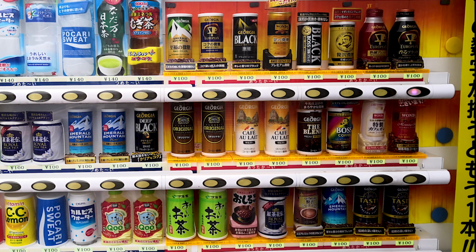Obviously this isn't the case of all vending machines in Japan, but a disproportionate number of vending machines nationwide serve only drinks, and I think this is a good example of what you could typically expect. Okay, as for costs, in a vending machine you can expect to pay anywhere between 100 to 200 yen depending on location and what you want. And you get a similar case in the convenience stores, so anywhere between 100 to 300 yen.